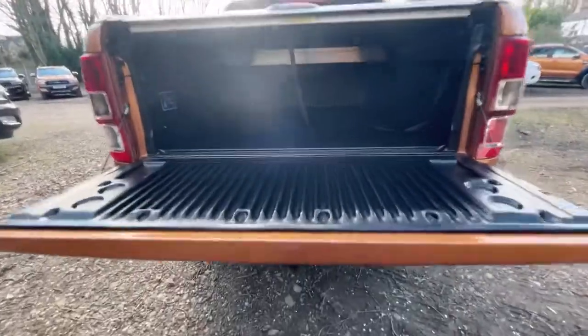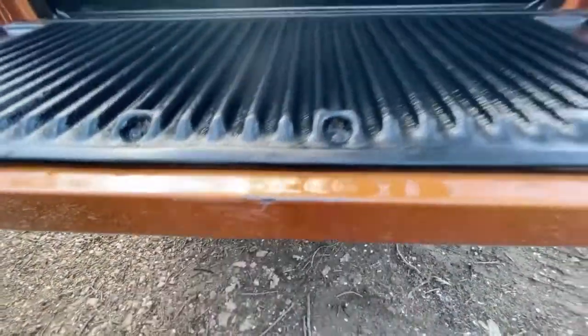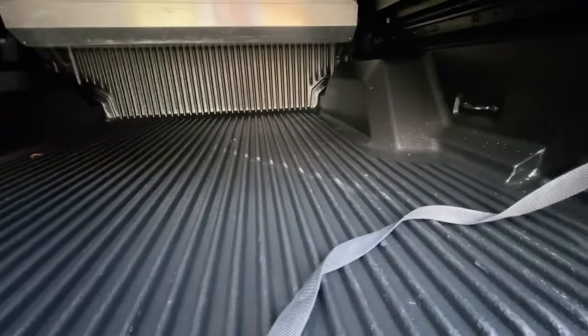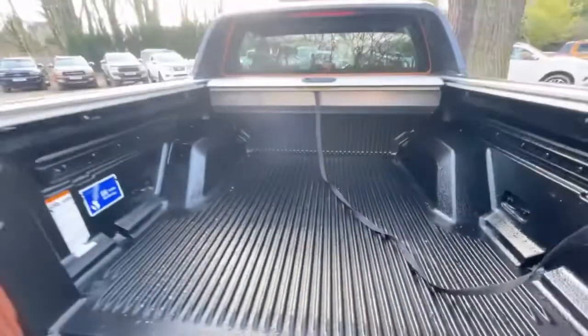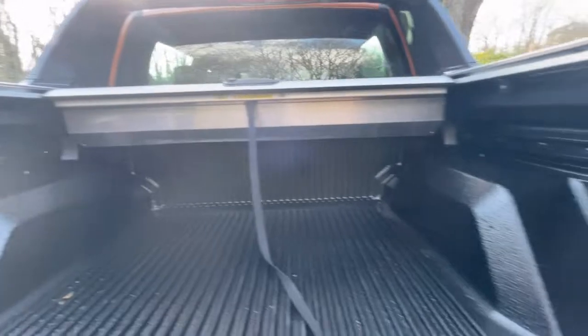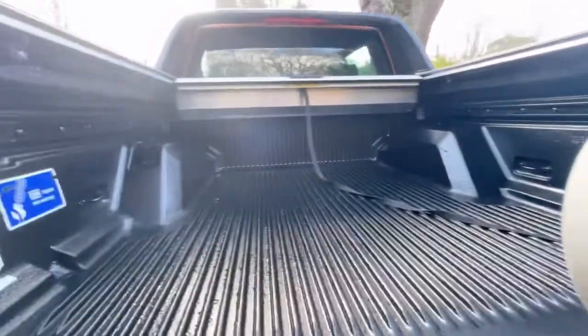So in the back, obviously you can see those extra bits there, obviously where it's been used. The back itself is in nice clean condition. There's no signs of unusual wear in the back, obviously no signs of heavy use. The roll and lock works perfectly, and as you can see, it's nice and clean in the rear.